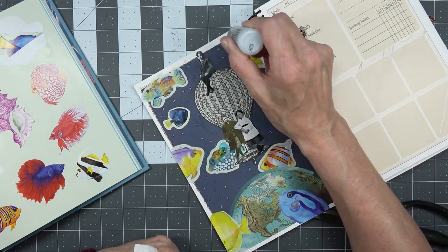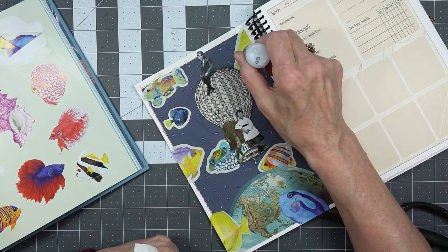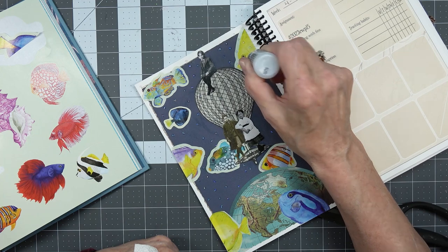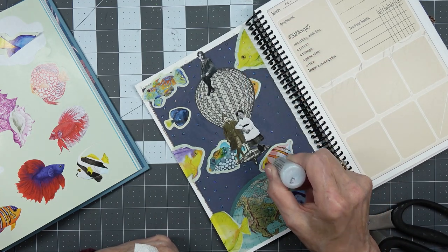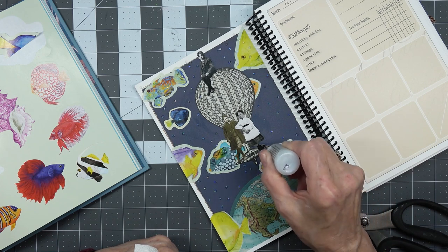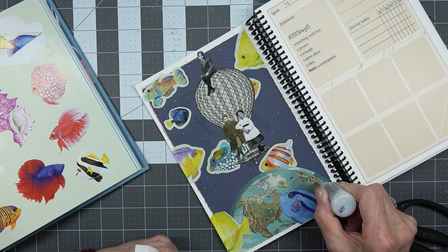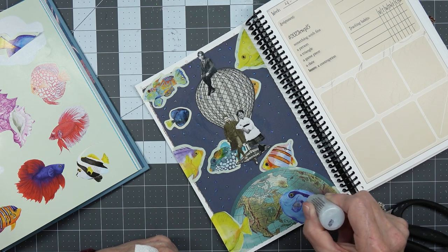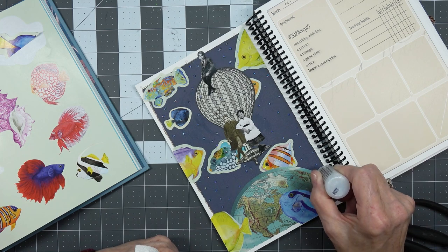So, you just never know what you're going to get when you go to space in a contraption. You might end up seeing flying fish.